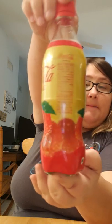Oh, this soda is so delicious. Oh, I didn't put it before. It's an obvious 10 out of 10. And it's apple-flavored soda. What else do you need in life?